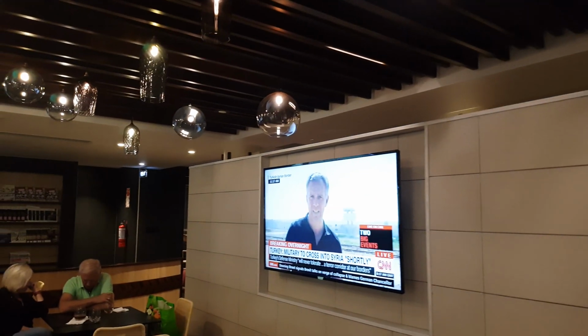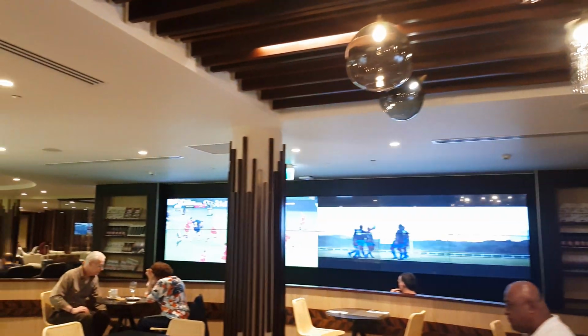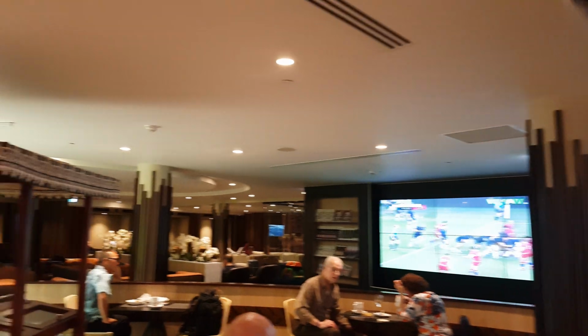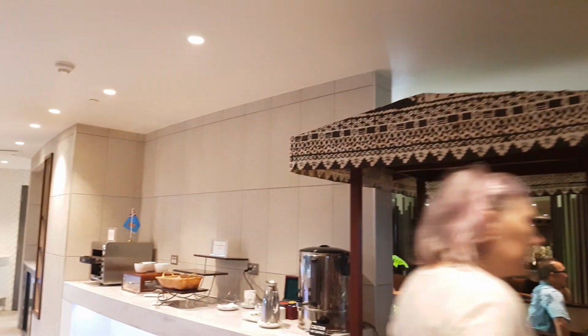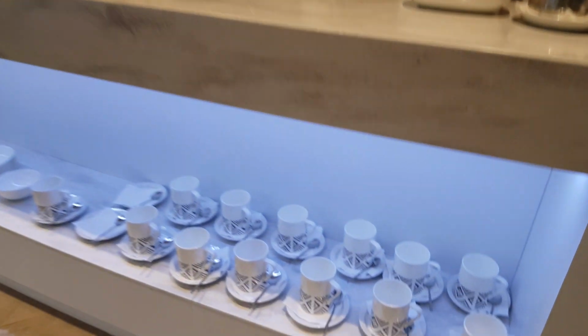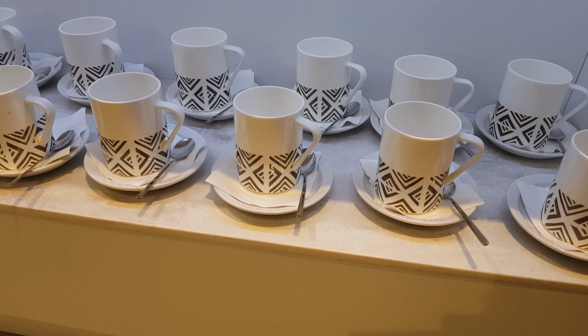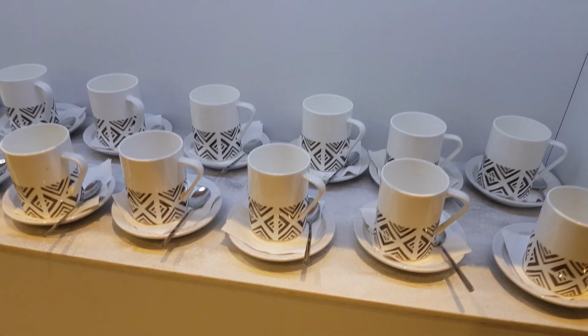So a number of TV facilities, some with the news on, some with sport. And currently one of the TVs is playing Scotland versus Russia. Something that I did find really nice was that the cups and saucers also had the Fiji motif on them. It's just a nice touch in a business lounge.